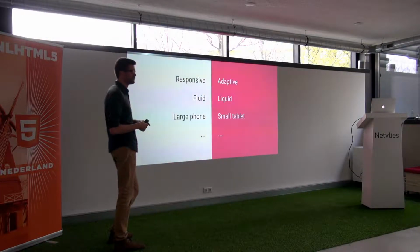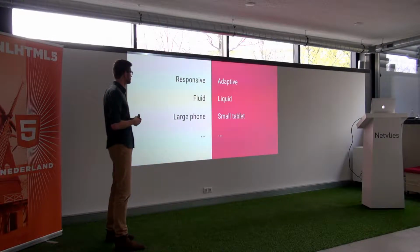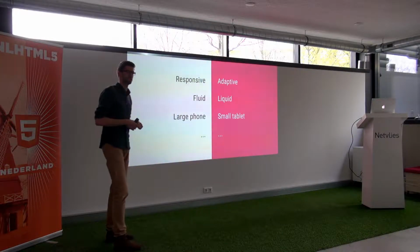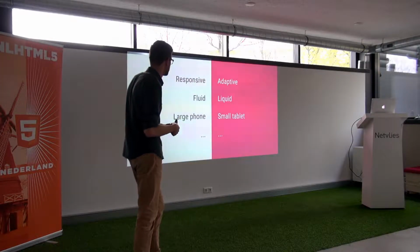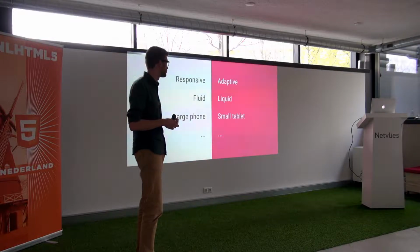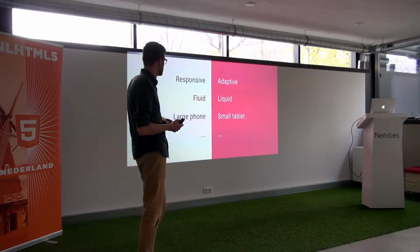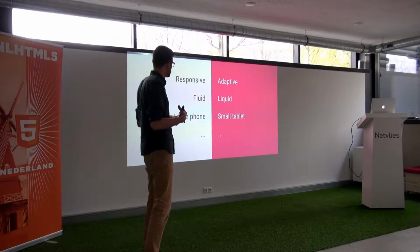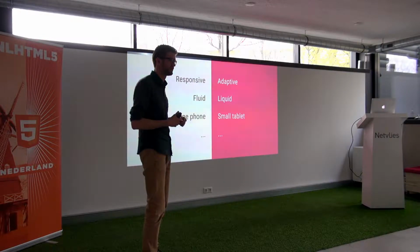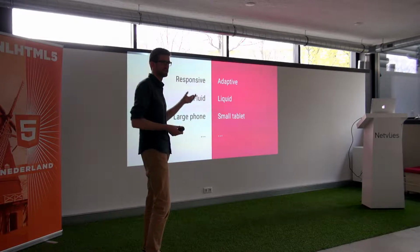At the same time, I want to clarify some terms, because there are sometimes discussions about this on the internet. Like, is my responsive website, can I call it also adaptive? Or is my fluid layout actually also liquid, or does that not count? Or is my large phone, does it count as a large phone, or does it actually count as a small tablet? Well, the truth is, my opinion is that this is actually all the same.